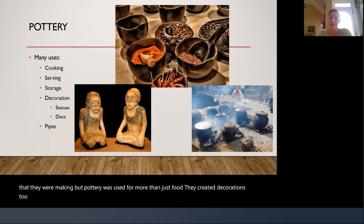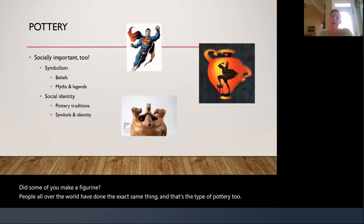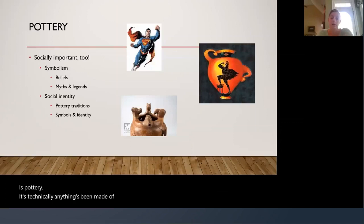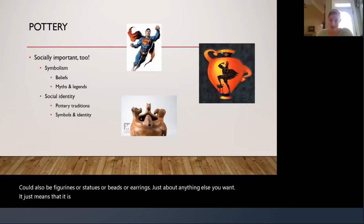I'm sure you've had an art class where you've had to make something out of clay. Did some of you make a figurine? Well, people all over the world have done the exact same thing, and that's the type of pottery too. Because pottery is technically anything that's been made of clay, and that's been baked, or fired, as we call it, after it's been shaped. This means that it could be pots, pans, plates, cups. It could also be figurines or statues or beads or earrings, just about anything else you want. It just means that it was made out of baked clay.